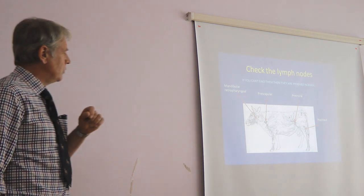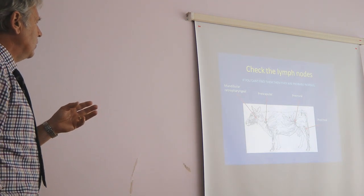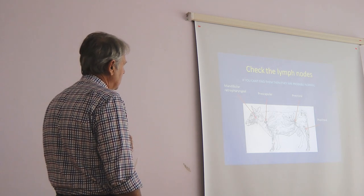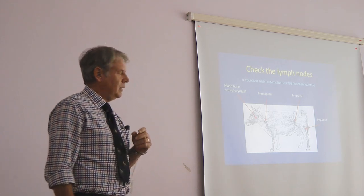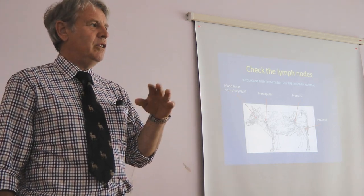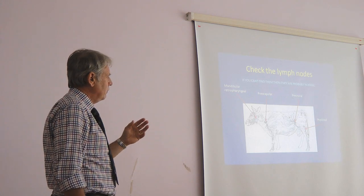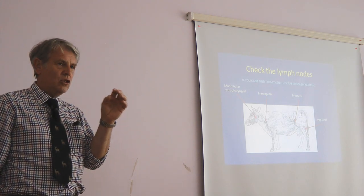Talking about lymph nodes, they are things that we check, obviously, or should check when we're looking at our roe deer. And the thing about lymph nodes is that they're everywhere in the body. They're all over the skin, just under the skin surface. They're associated with every single organ in the body.